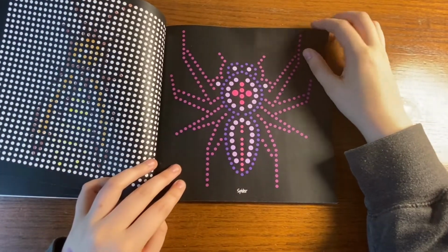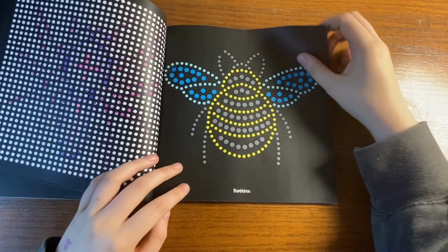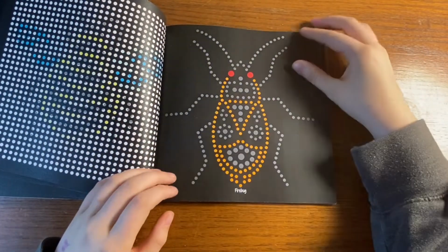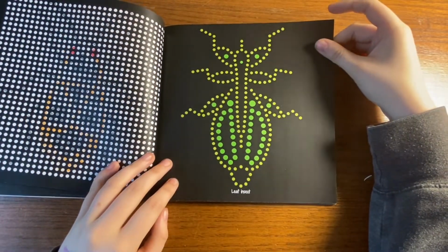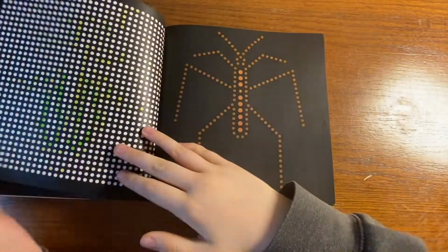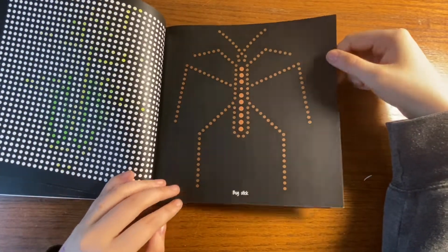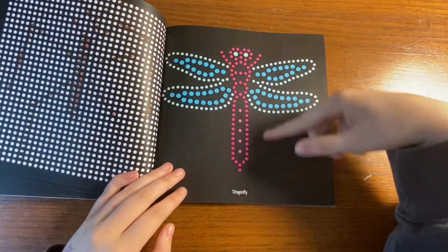I really like this purple spider. I think he came out cool. And the bumblebee. I love bumblebees. And I like these dots on the other side so you can kind of still see your image. I don't know if they did that intentionally or not, or just to save ink, but it was a cool detail. I love this pink. It's so vibrant.